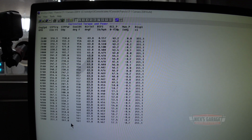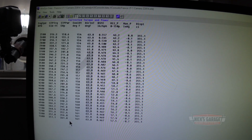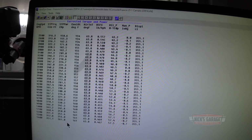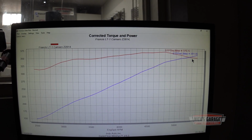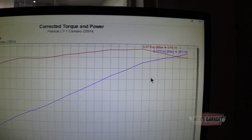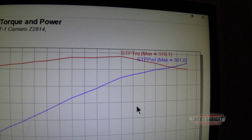Okay, we're going to go to a higher RPM. Because we have headers, we don't have exhaust manifolds, the torque is at a higher RPM. We have it at 4,800 RPM with 370 torque, and so far at 5,400 RPM we have 361 horsepower and still climbing. That's a 6,000 RPM motor in there for sure.